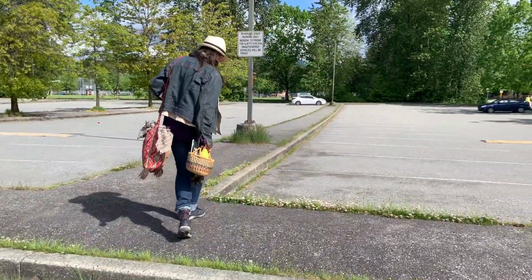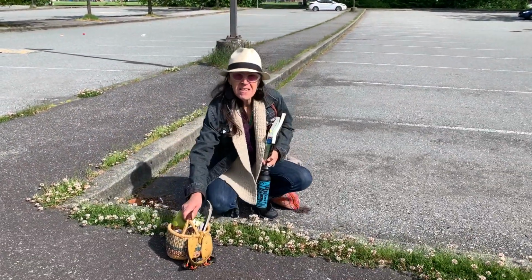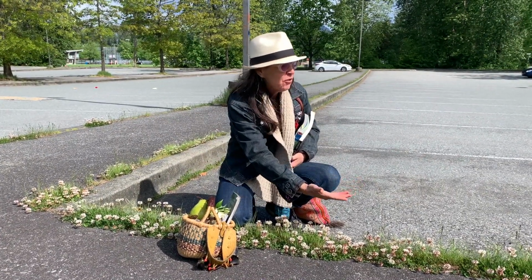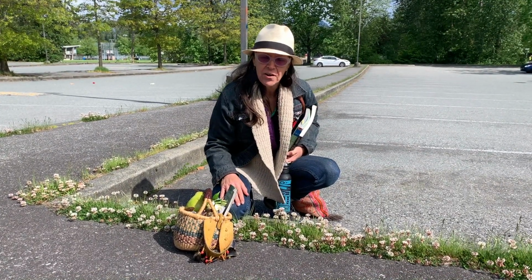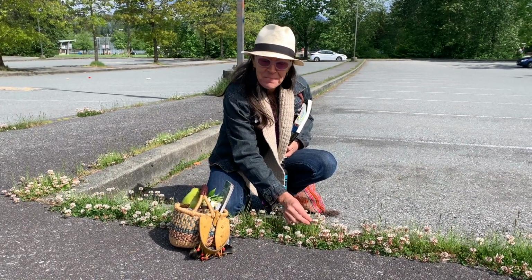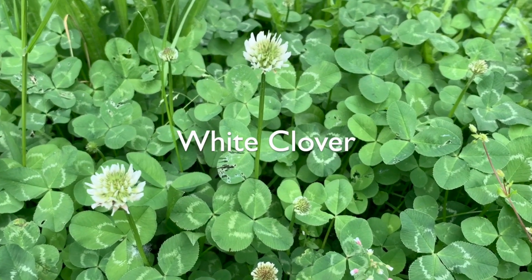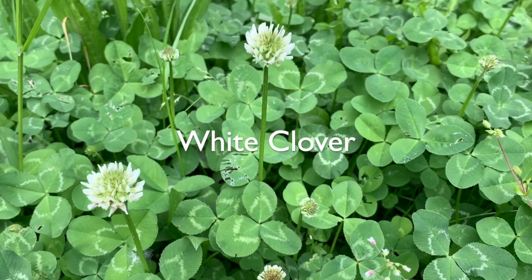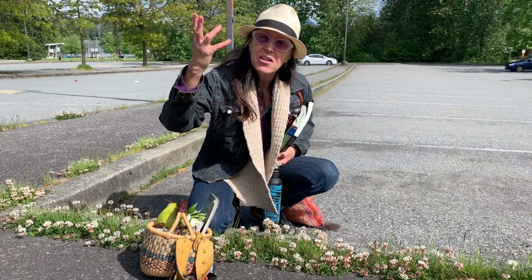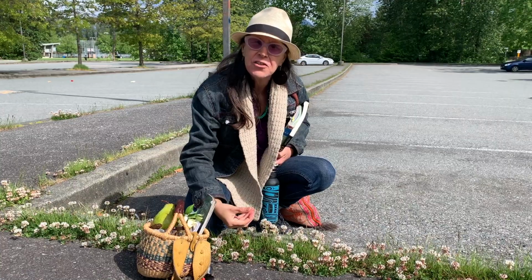Oh, my friends, look what we found right here in the parking lot. I love this. I want you to know that life takes form anywhere it can plant the seed and then bring this incredible little ecosystem right here on the pavement. So this is white clover. And clover is really important as a pollinator plant, but also this particular type of species, which is a legume, actually pulls nitrogen from the atmosphere and brings it into the soil.